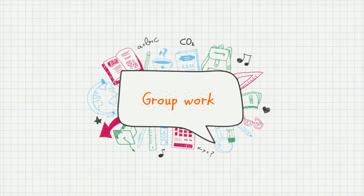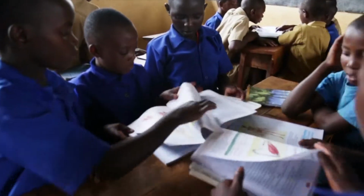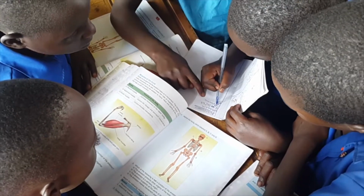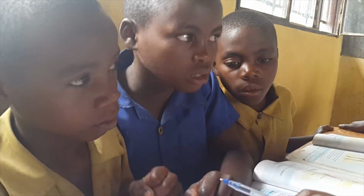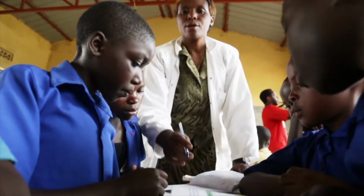Group work. Working together helps children to assist each other in understanding a lesson. They help each other understand an activity or assignment, and they work together to find solutions, resulting in an increased participation and understanding of the lesson.